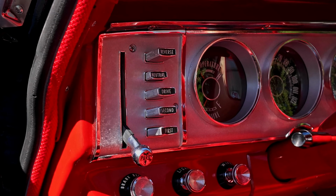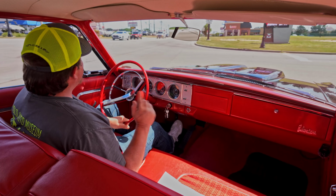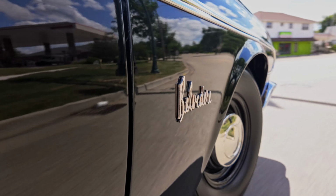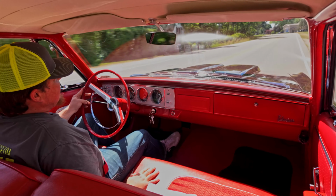727 TorqueFlite transmission with the push button selector right there from the factory. Also a factory radio delete, heater delete on this one, and the cigarette lighter as well has been deleted. So they did everything that they could to strip this car down to bare minimum and just give you the power. So it really is a race car. Really quick. This one's awesome too with the motor, the way that they redid it.